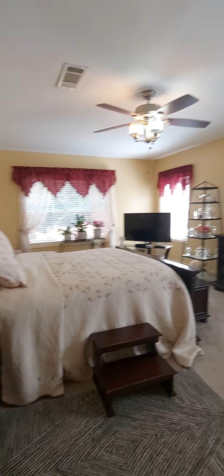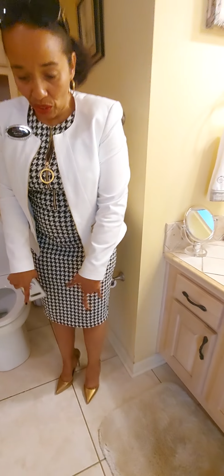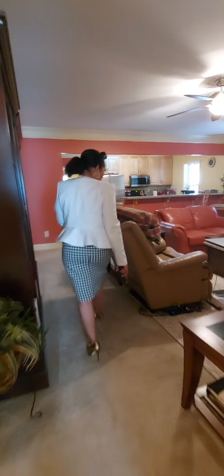I love her bedroom. Look at all the sunlight. So what constitutes a bedroom? You have to have a door, a closet, and a window. Full-size bath here with a jacuzzi tub, and the tiles surround it, 12-inch ceramic tiles. This carpet, I think, is almost new.